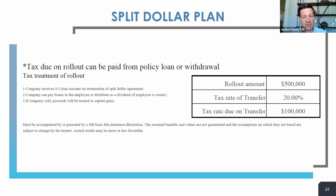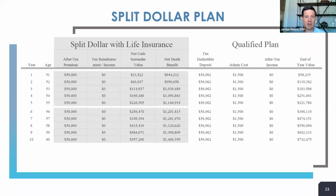So anyways, after that rollout takes place, you own the policy free and clear. There's no collateral assignment back to your company. There's no holdback from the company. Nothing. You have it outright. And from there, all I'm doing is just showing after tax income as compared to a qualified plan. So on the left hand side, I have the split dollar. On the right hand side, I have the qualified plan.